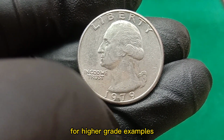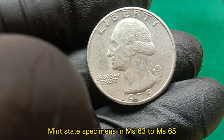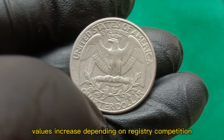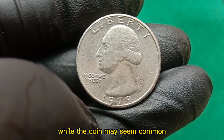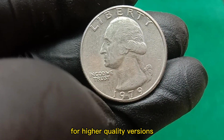For higher-grade examples, especially those certified in the MS range, values begin to climb. Mint state specimens in MS63 to MS65 can command $20 to $60, and beyond that, values increase depending on registry competition. While the coin may seem common, collectors often seek the best example they can find, which adds pressure on supply for higher quality versions.